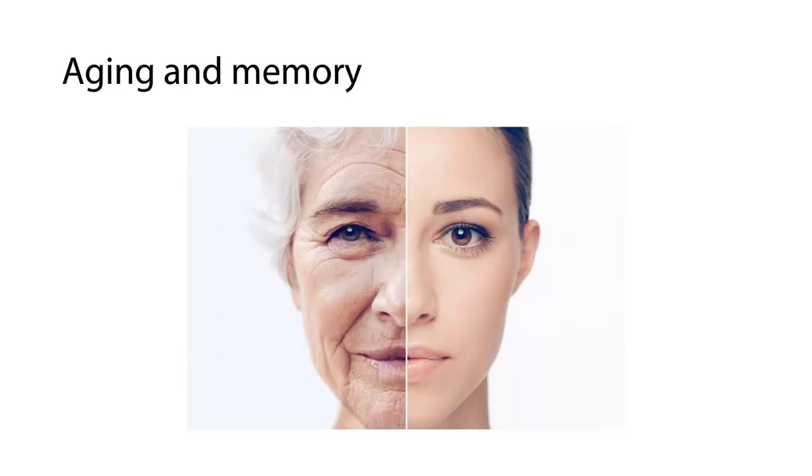Okay, so researchers have many theories about what's behind this deterioration. Most suspect that aging causes major cell loss in a tiny region of the front of the brain. And what is happening is we're not getting enough acetylcholine. So acetylcholine is vital to learning and memory.